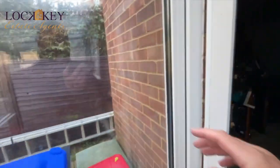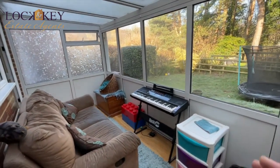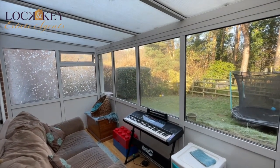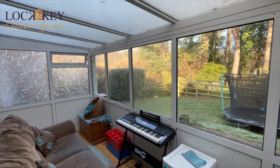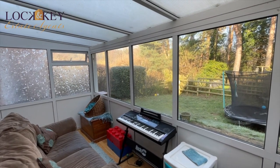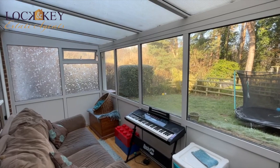You can also come around the side, bring your animals in, kids in, even if they've made too much mess, and you can dry them off here. Let them play out there. You've got the full spectrum of village life. It's a lifestyle move, and you've got everything on your doorstep as well. There's amenities around you and other towns that work as well. So all in all, a really, really decent property this.